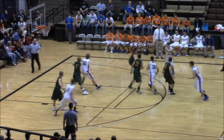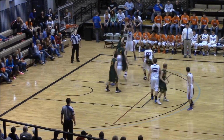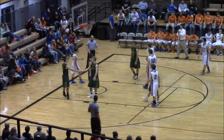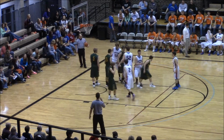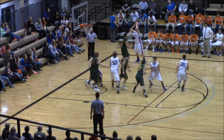Zach Scott will give it to Gannott, top of the key now, right side to Schnabel. Into the corner it comes. Scott guarded by Schaefbauer. They'll fire it back down low. And the shot by Schnabel from underneath, rejected by Lucas Lorenz out of bounds. It will remain Parkston basketball. Lorenz came through with a pretty forceful forearm as he swatted that. Inbound left corner for Gannott.